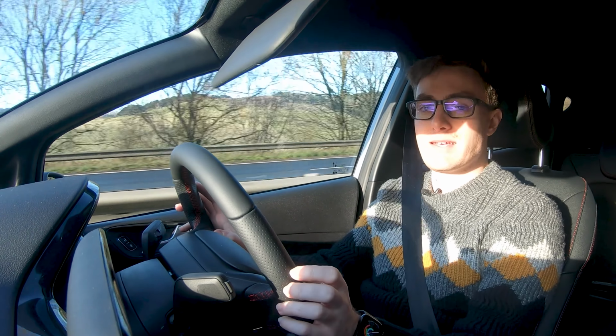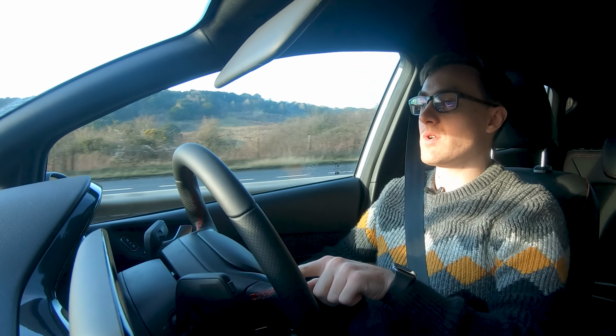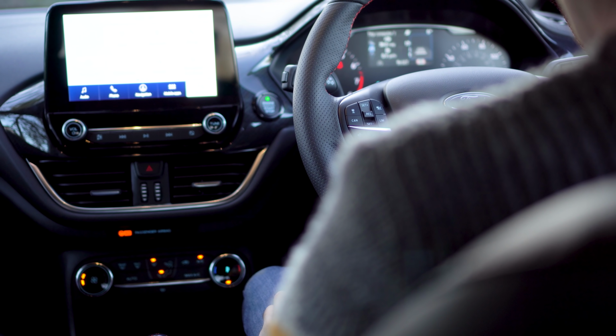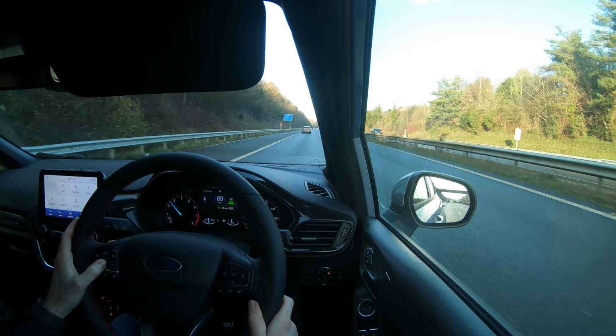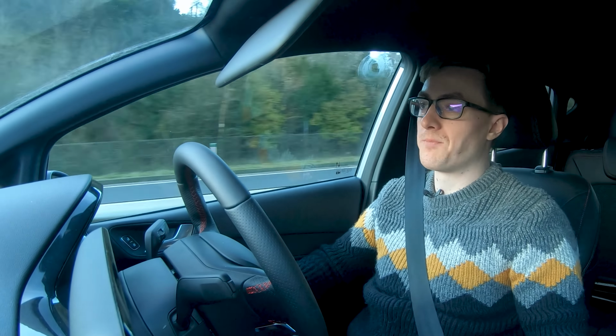But given that this is not an ST and it's an ST line, it means I can experience the adaptive cruise control. So we press this button here to set the speed. Mine's at 70, and it's just like normal cruise control.